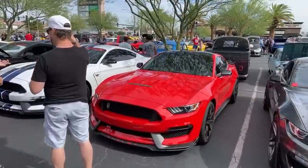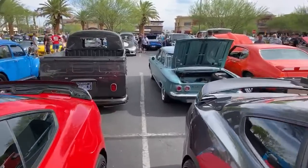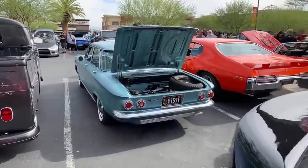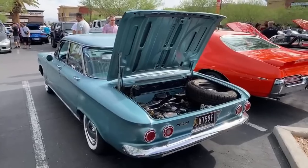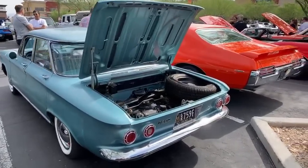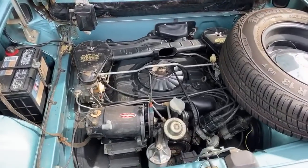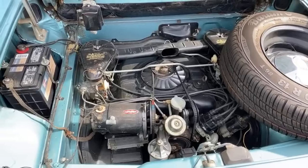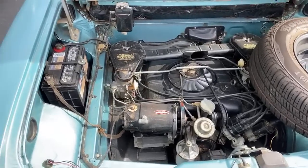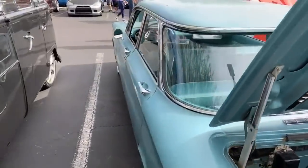Oh, we had some VWs actually show up. Let's go see it. And then we had the Corvair too. We had the Mordor Corvair, sitting on the fat white walls, with the smallest Corvair engine they ever made. It's probably like a 76 horsepower Corvair.